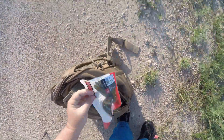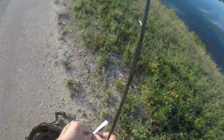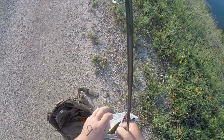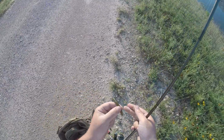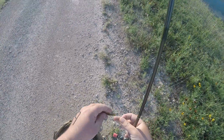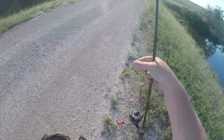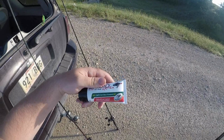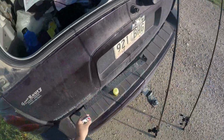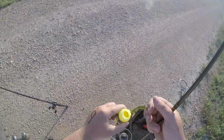I'm using a finesse worm. Get this bag open. As you just seen, I basically just tore the head off. I'm going to hook it in the middle of that. And this is garlic and crawfish scent. And then I'm going to take this dipping glow, dip the tail in it.